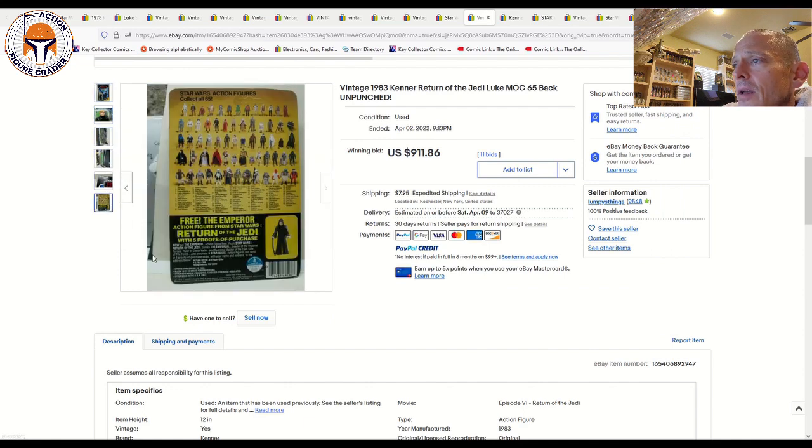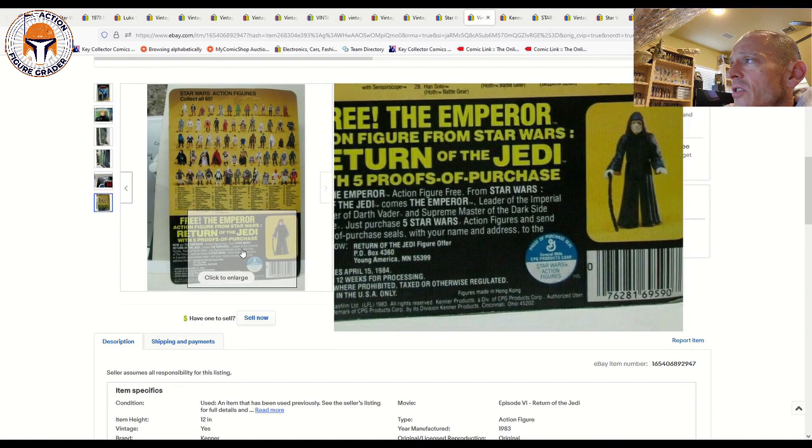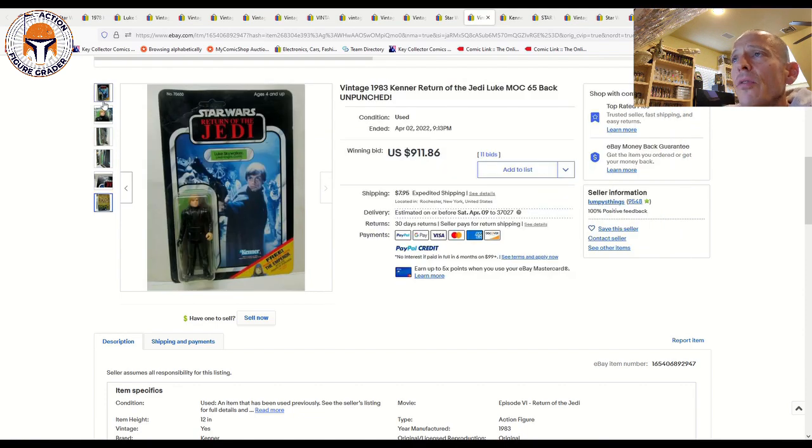It was a close to clear blister, but this one was made in Hong Kong, so it's a Hong Kong figure. But I've been told, I don't know for a fact, I'm not a Luke Jedi expert, that this particular card back for Luke Skywalker is pretty tough to find, and the price, I guess, reflected that. It sold for $911.86 for an ungraded 65 back Emperor offer Luke Jedi.